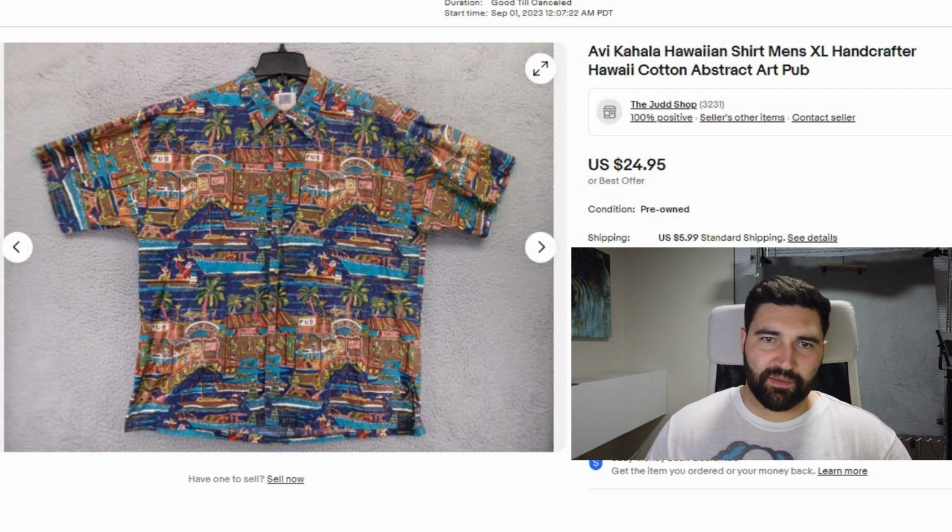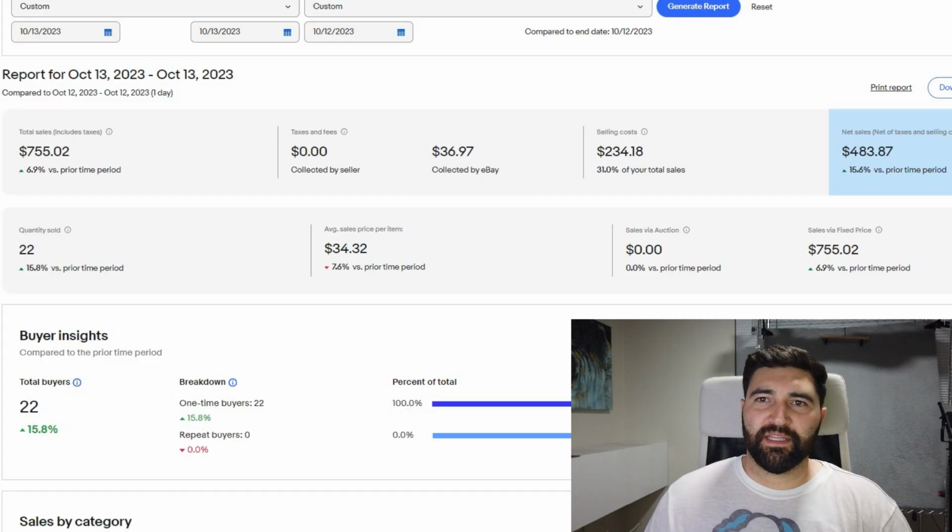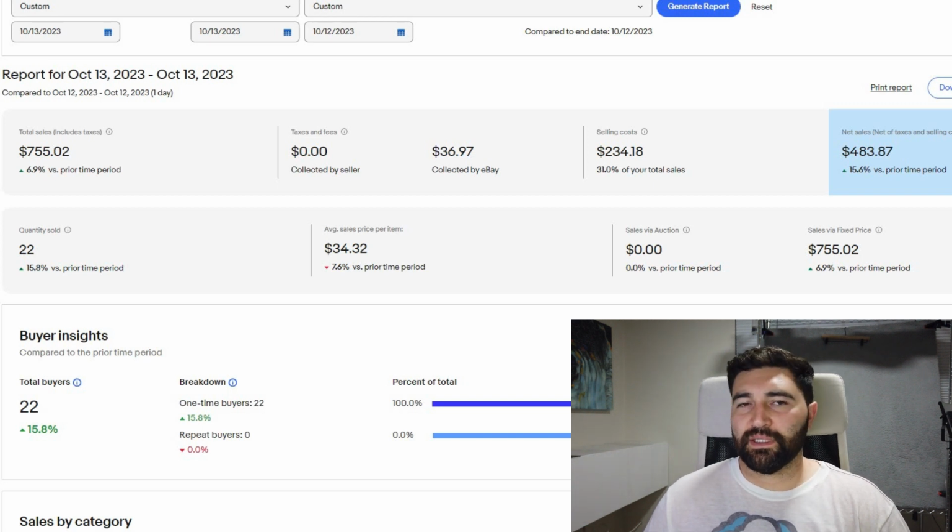Let's go ahead and jump into those numbers. On October 13th, we sold a total of 22 items for $755.02, giving us an average sale price of $34.32. A bit above average day, so I'm pretty happy with that. I'm shooting to get to 20 sales a day, so any day that I sell over 20, I'm pretty happy.